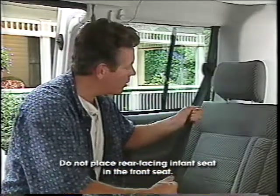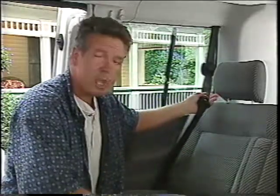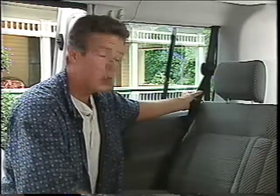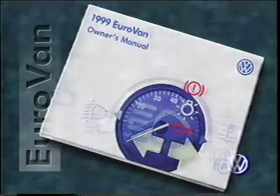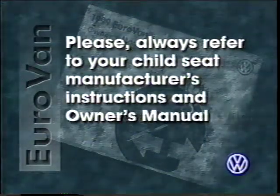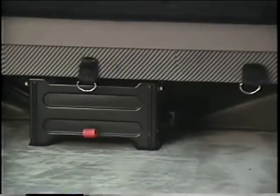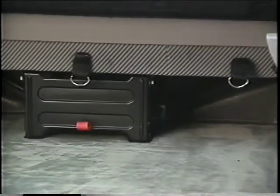Now, the advantage of this system is that you don't have to add any extra devices to the rear outboard safety belts in order to securely restrain a child seat. Make sure you carefully read the manufacturer's instructions on your specific child seat, as well as all directions in your owner's manual. Your Eurovan model may have a child seat tether anchorage system on the filler panel behind the rear seat for use with a child restraint equipped with a tether strap. Check with the child restraint manufacturer about the availability of a tether strap for your unit.